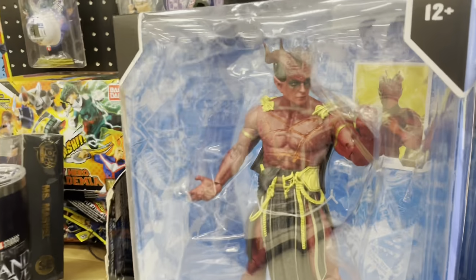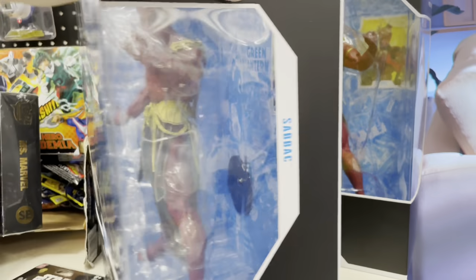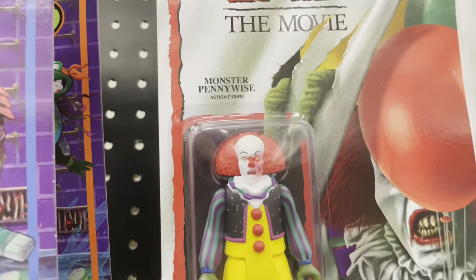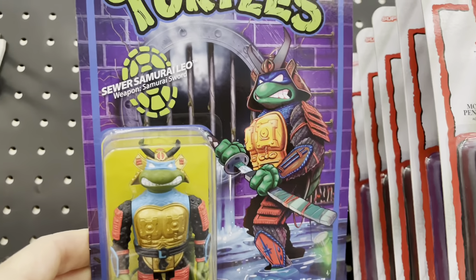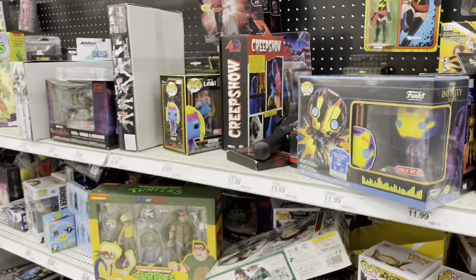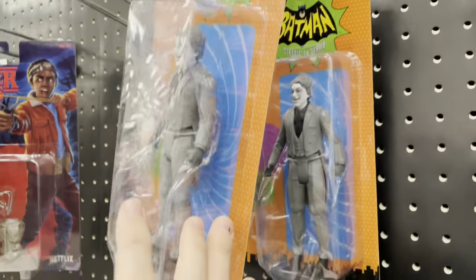What else we got? Black Adam. That's nice. Some cool Super 7s. Whoa, check out Sewer Samurai Leo. That's fun. What else is there? Got a black and white Joker, 66 Joker.